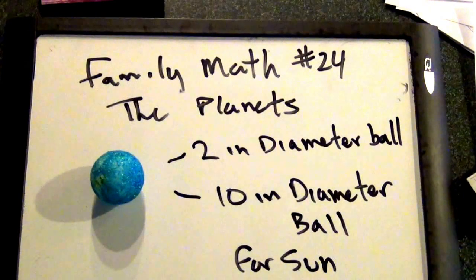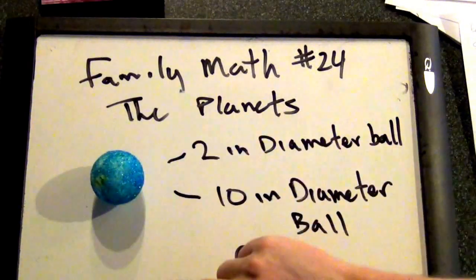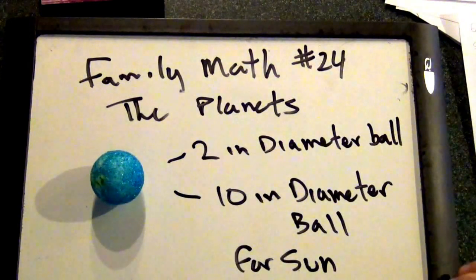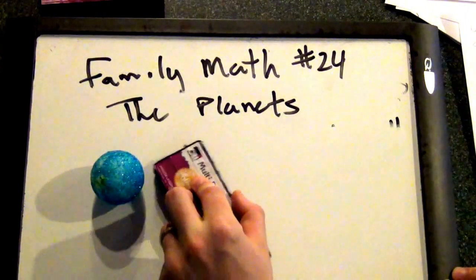Okay, so that's what we're using for our system, but that's not really accurate. Do you know why? Does anybody know how big the Earth actually is? The Earth is not actually a 2-inch diameter ball. No. Do you know how big it is? You want to take a guess how big the Earth is? Like the circumference of the Earth? No, how big it is and the diameter. How big it is all the way. If you could drill a hole all the way through the Earth to the other side, how long would that hole be? Like 25,000 miles?